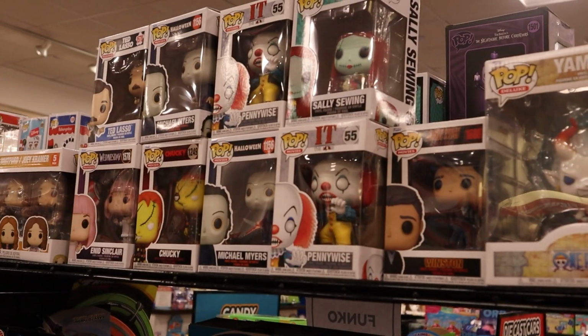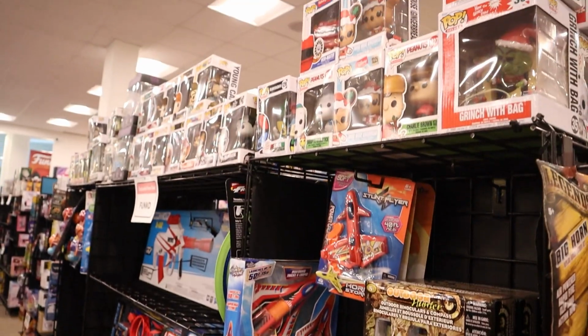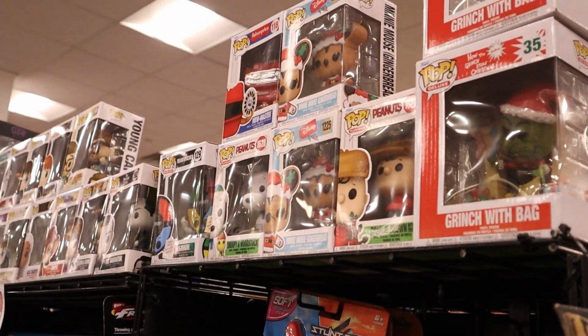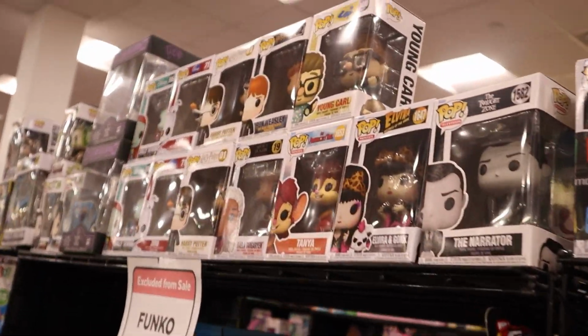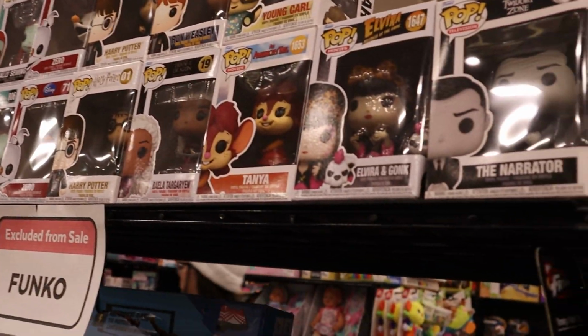They did have a decent horror section, guys, with the original Pennywise, some Michael Myers in there, Blacklight Chucky, and then they had a little bit of a theme section over here that was some leftover Christmas pops from what I could see, and then just some random newer stuff that you can see right there. But that was it over at Go Games.